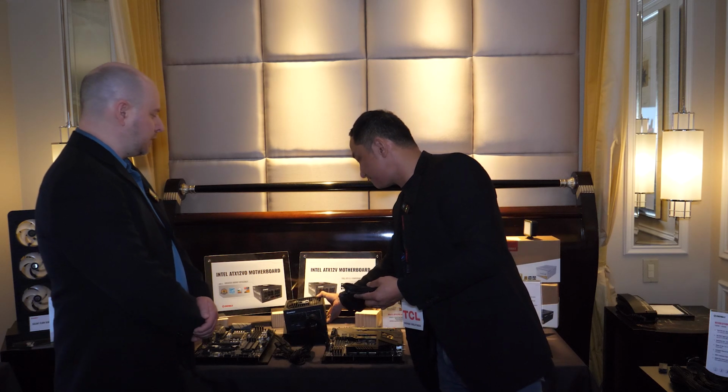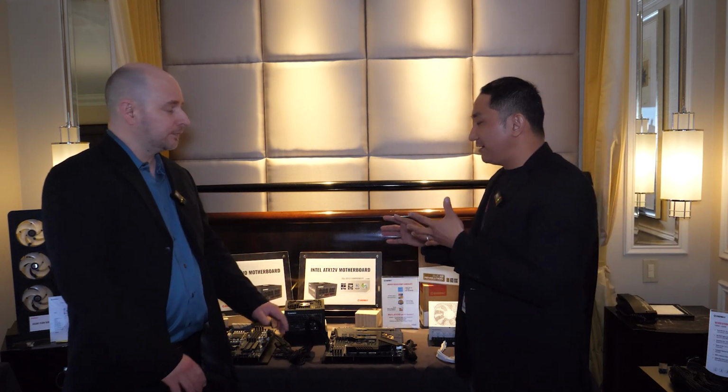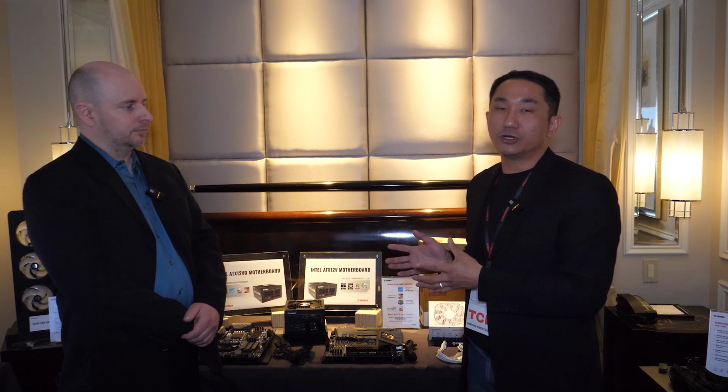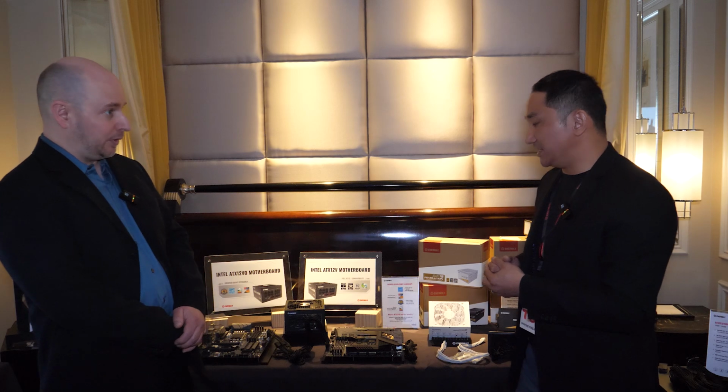Now, what are we looking at in terms of price point and availability for this? Okay, it's going to be available in March in the US, and the price right now is $229. Okay, all right. For Platinum and for what it has to offer, that's a pretty good price point.